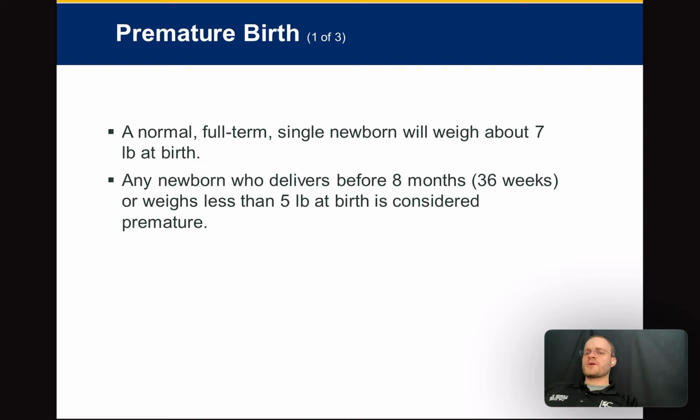Okay, and then premature birth. A normal full-term single newborn will weigh about 7 pounds at birth. Around 7 pounds is what's normal. Any newborn who is born before 8 months, which is 36 weeks, or weighs less than 5 pounds at birth is considered premature. Hopefully, if they have prenatal care, they know that their baby is not growing fast enough, or even worse, sometimes if they grow too big, then you can't do a vaginal delivery. If it's a big diabetic baby, moms that have diabetes have really big babies, so just be aware of that, okay?